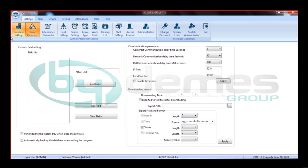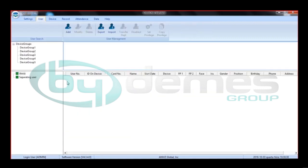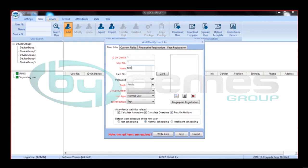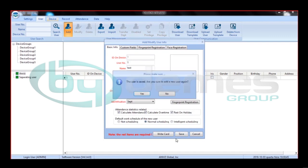Basic parameter, as the name says, is some basic configuration we can set. For example, in the custom field setting, we can add some new information particular to each user. So let's just add a user. I will come back here later, but just to tell you where it will influence.